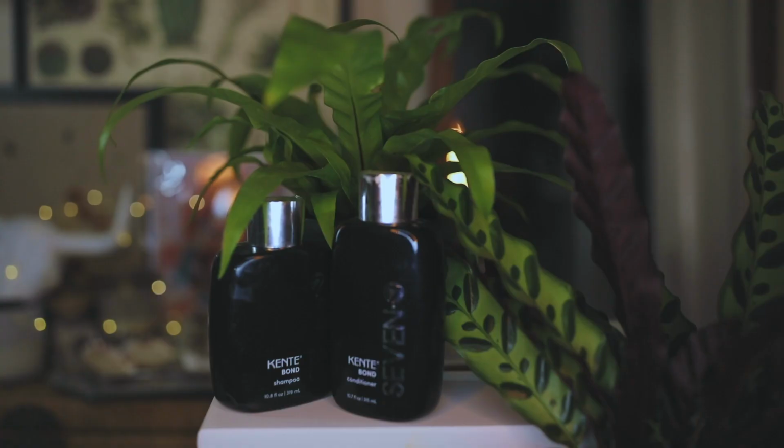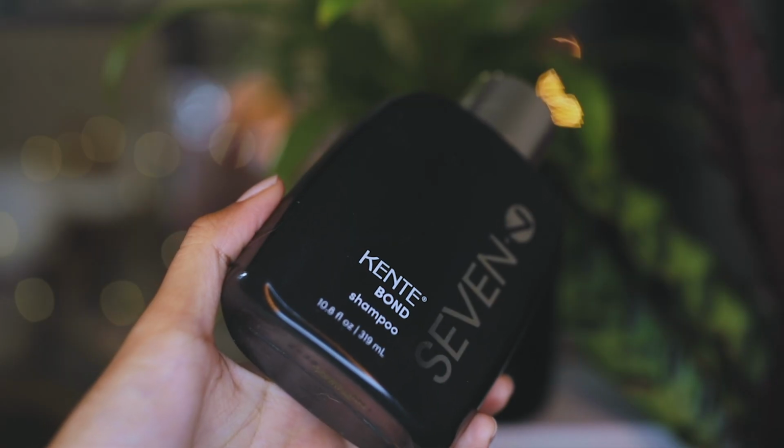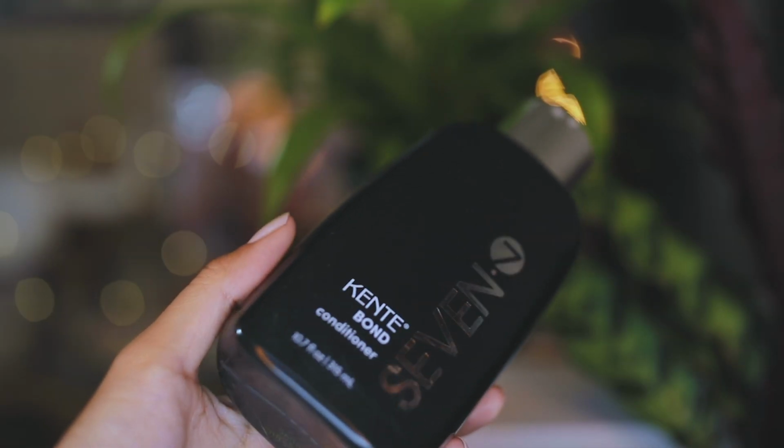So whenever I would use them, I would have to use a really strong, really rich conditioner or a really rich hair mask afterwards. So I wanted to mention this shampoo and conditioner that I really like from the brand 7 Hair Care. These are amazing. I find the shampoo and the conditioner really rich, super moisturizing. Don't really know what else to say about them. I used this when I had blonde hair, when I was bleaching a lot, and I find that it really restored the softness feeling in my hair.